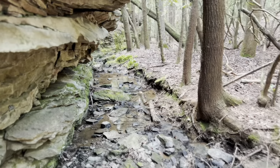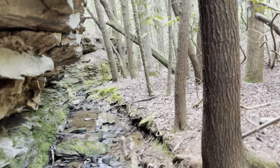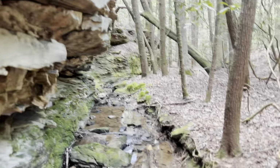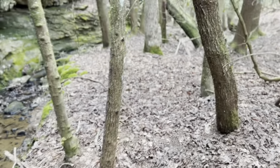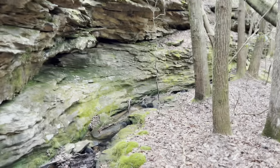Had to stop and take a few pictures because I didn't take them last time I was here, as far as being on this side of the property. This is really neat. Let me get over here on dry land so I don't get my feet wet. All right. Wow.